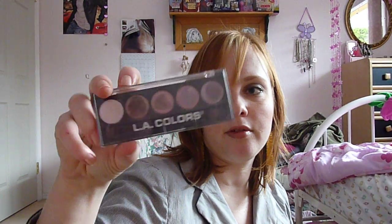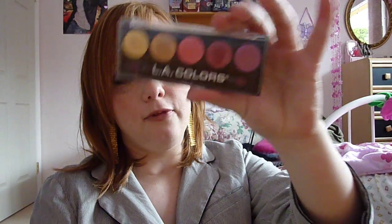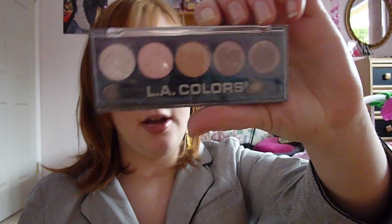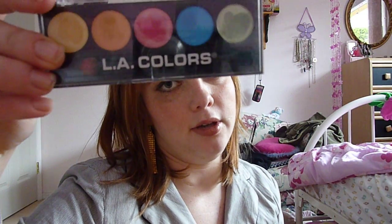I have a review for you today, and I'm going to be reviewing the LA Colors 5 color metallic shadow palettes, and I have 5 of them. I have Wine and Roses, it's some lilac-y colors, some wildflowers, some brights, some magenta-y colors, some neutrals, Tea Time, and some pinks and golds, and that one's Unforgettable, and another bright palette. And it comes with 5 palette colors, and it comes with an applicator.